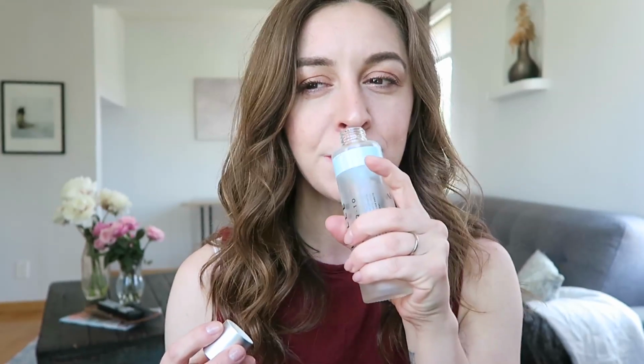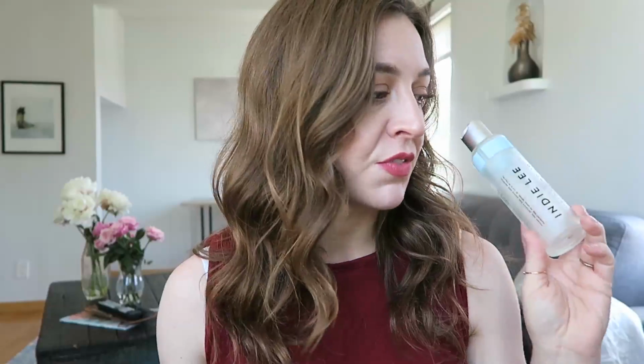I will be repurchasing this eventually, but like I said, there's a lot of stuff I want to use up before I'm gonna let myself sort of repurchase things. But I will eventually repurchase this. This actually has a fantastic scent. You can still smell it. It's actually quite a sensorial skincare experience. Yeah, I really dig this. This is a great alcohol-free toner, and maybe I should upcycle this glass bottle because it's fantastic.